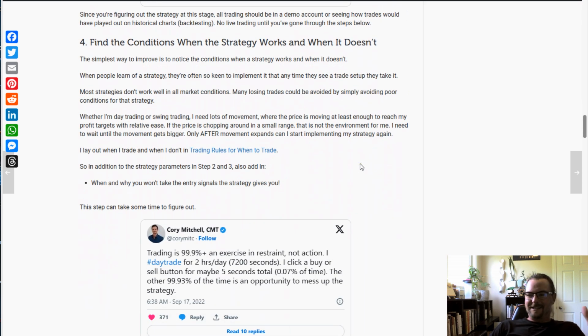Here's something that gets missed most often. Once people have entry and exit rules, they just want to exploit that as much as possible. They want every entry signal. They want to just be taking it. But we also have to look at when conditions work and when they don't. And this is how we start making that idea profitable. This is how we can basically take any sort of idea and turn it into a potentially profitable strategy: by isolating some entries and exits, but also looking at when the strategy tends to work and when it doesn't.